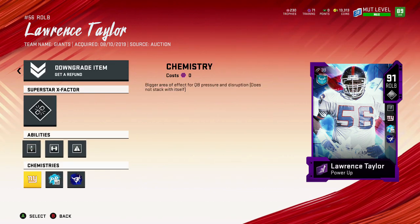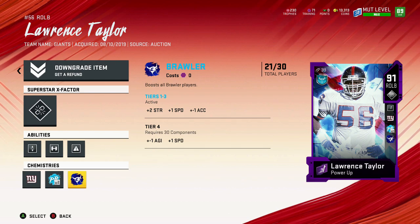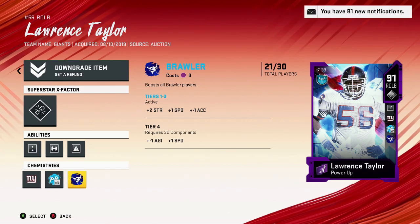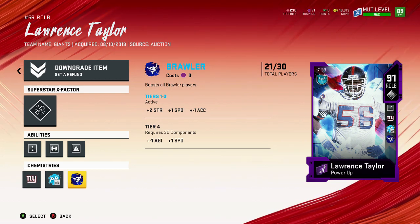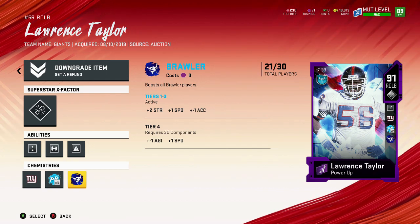And of course I went with brawler, 21 out of 30. So I have +2 speed, coming up almost +2 speed. I'm losing 1 agility, but again, in my opinion, for my playstyle, I feel like this is the move over a Sprinter, because even though I would get +2 speed and +2 acceleration, I would lose 2 strength and 2 agility. I'd rather just lose 1 acceleration, 1 agility, and be able to get +2 speed and 2 strength. I feel like Brawler's better than Sprinter.